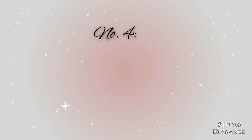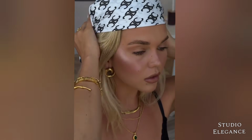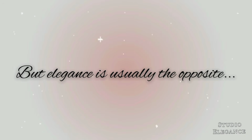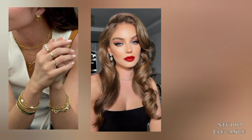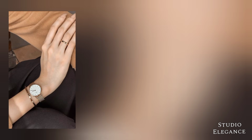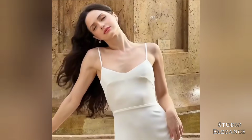Number 4, less is often more. A lot of people think looking classy means adding more accessories, more makeup, more details. But elegance is usually the opposite. Too many accessories, overly heavy makeup, or extremely busy outfits can sometimes take away that soft, elegant feeling. Simple jewelry, clean makeup, and balanced styling often look much more sophisticated. When everything is minimal and intentional, your overall appearance automatically looks more refined.